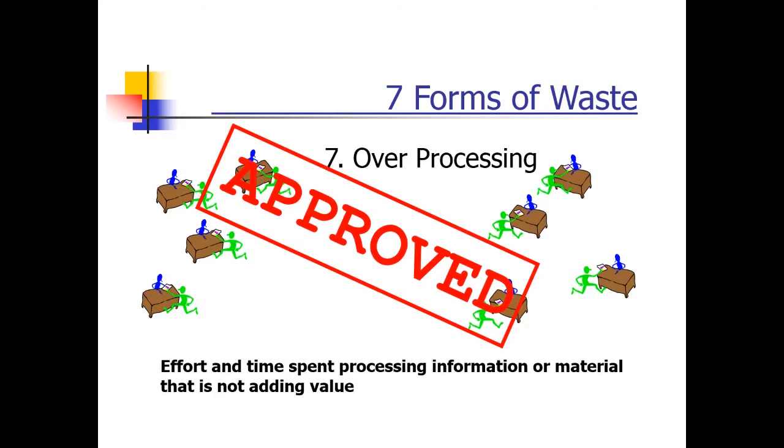So these are the 7 categories of things that we look at to say, is there a possibility that we could do something better? Is there something we can do here to make this more efficient?